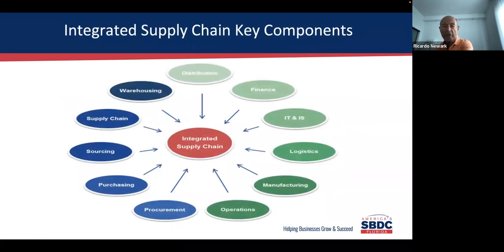So which are the key components? As I said before, it's very wide, and though certain things might not look so directly related, they are. So first is the warehousing, the transportation, where you buy, the purchasing activity, the procurement, but also the distribution, the finance to understand the numbers, the IT implications, logistics implications, manufacturing, operations. So it covers a whole wide array of activities that are critical to any business, no matter what the industry, no matter what the type of activity.